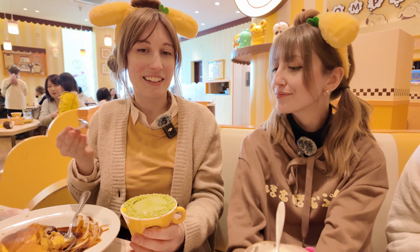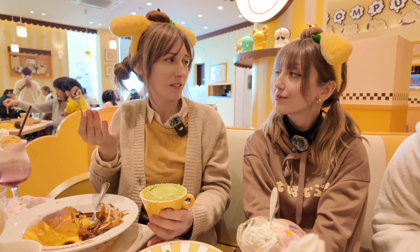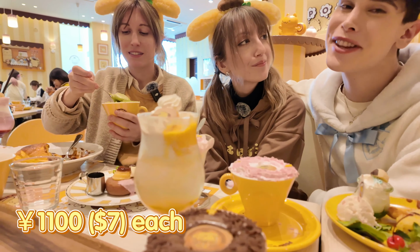I would say for this kind of experience with these detailed foods, it's pretty affordable, right? Yeah, I agree. I think it's $7 for each one of these cute drinks. Definitely cheaper than Disneyland.